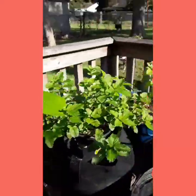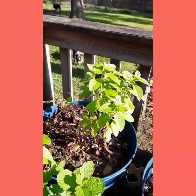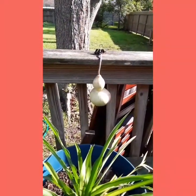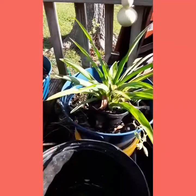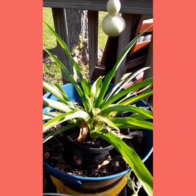And then my mint, of course. And over there we have some African basil. And then we have a corn that's drying out. And this, I am not sure what that is. My husband brought it home from work.